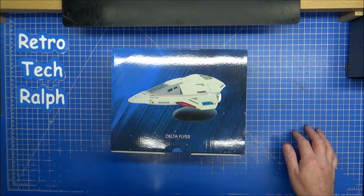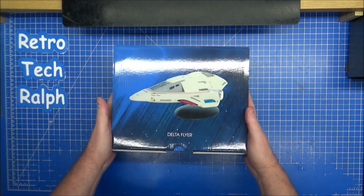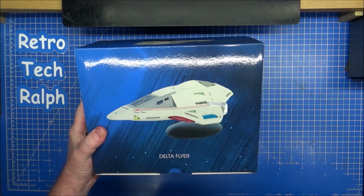It's more XL fun for you guys. This time, it's the Delta Flyer.